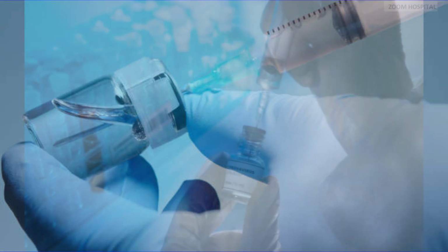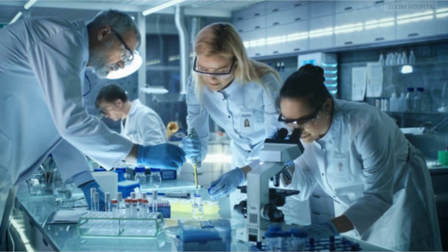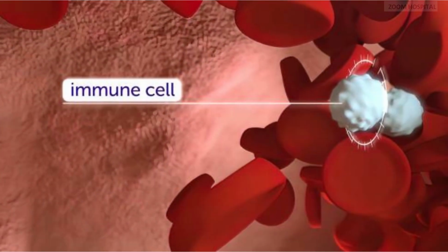Newborns should receive the hepatitis B vaccine within 12 hours of birth, followed by additional doses as per the recommended schedule of the country. The vaccine contains inactive hepatitis B virus particles, which stimulate the body's immune response to produce antibodies, providing protection against future infection.